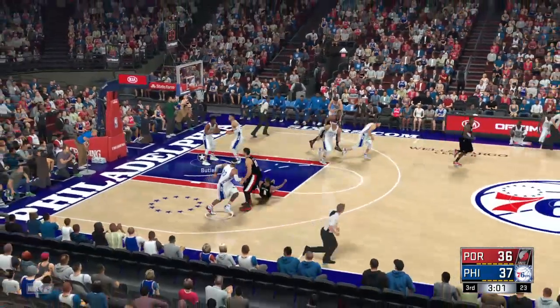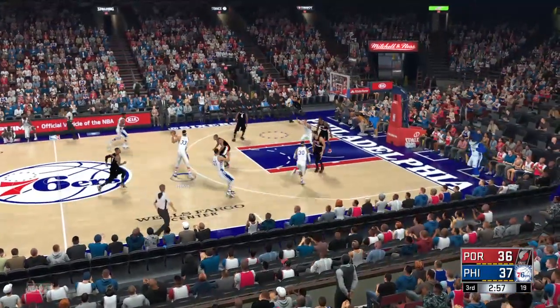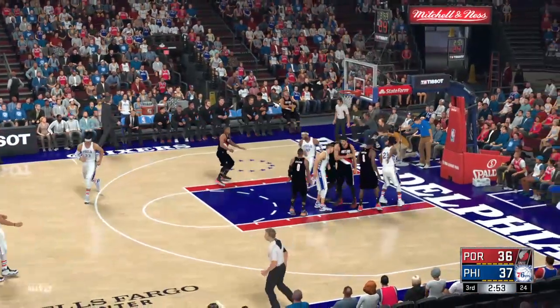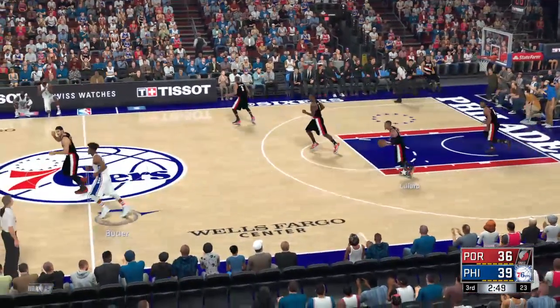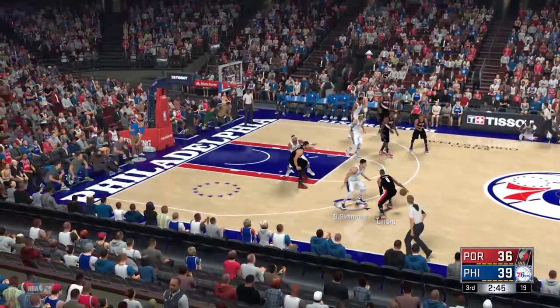Absolutely. Good point. I mean, you can tell he kind of rushed the release there, which is probably the biggest reason why he clanked that one off the rim. Here's Butler. Good. And Harris gets the assist. And it's a 3-point 76ers lead. Hard to imagine them losing this game if they can keep shooting like that.